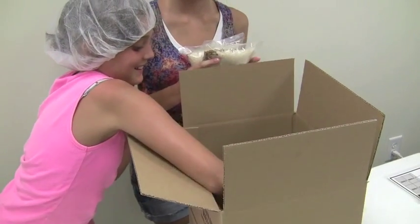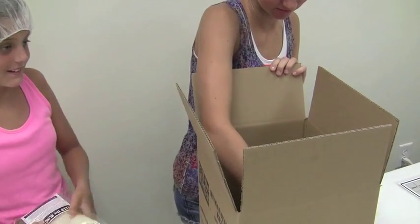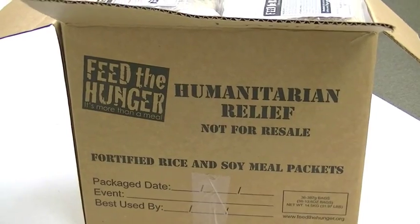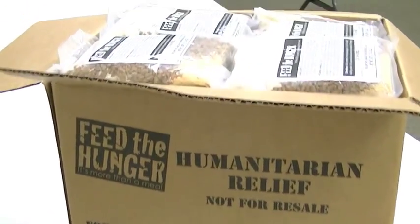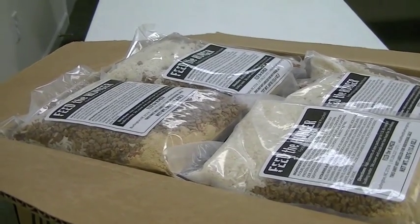With each box packed, there are 240 meals contained inside, so we want you to celebrate this achievement as a team. Come up with a creative cheer and yell it out so everyone knows you just helped feed one more child lunch for an entire school year.